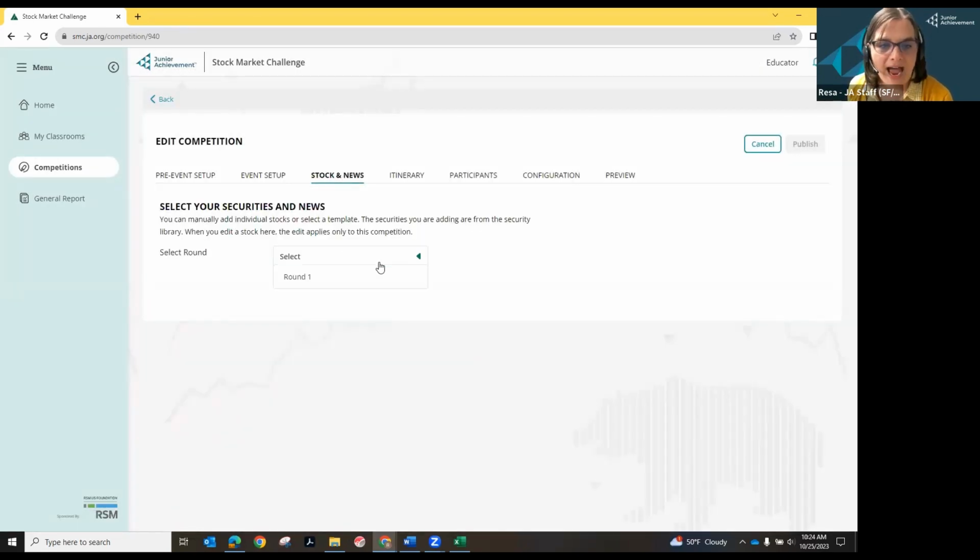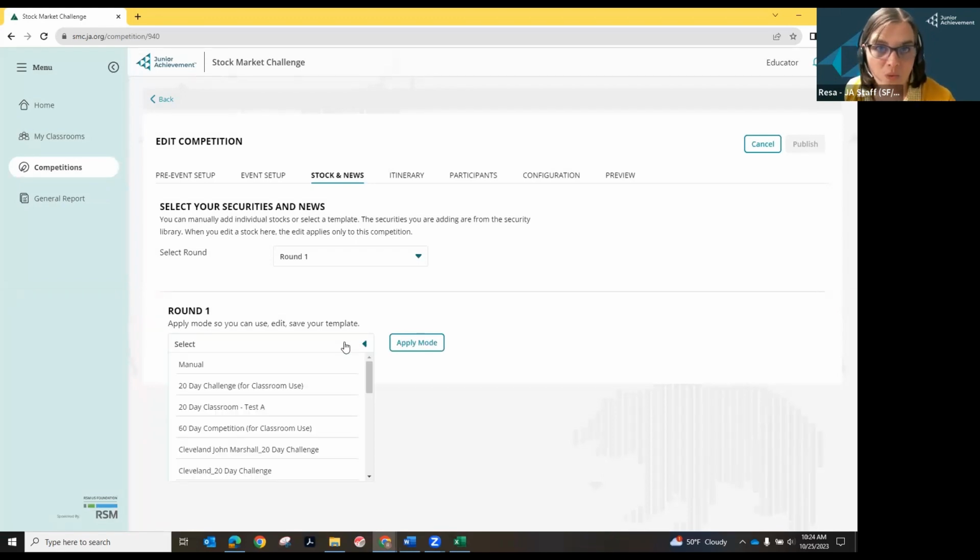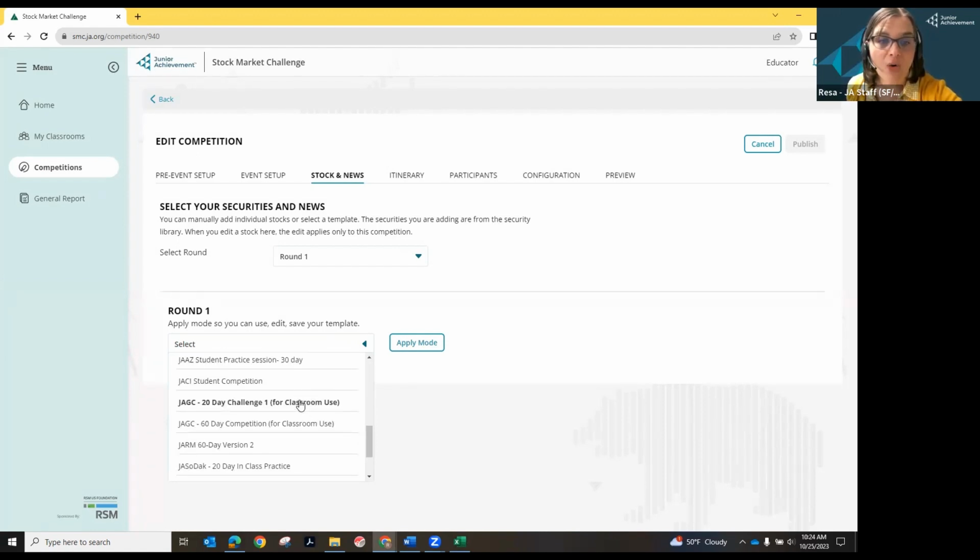You have to click on select, click on round 1, and then pick the template that you want. You can manually set up a game, and I'm not going to take the time to show that at the moment because, unless you're really a guru and want to dive in deep, it's usually faster to start with a template.